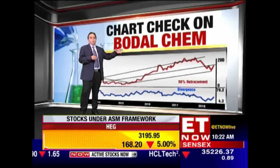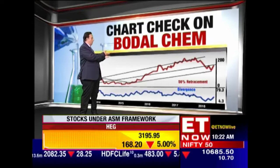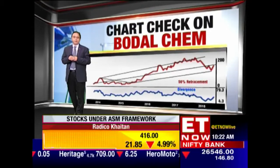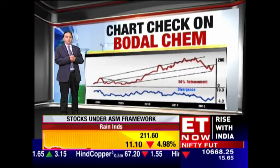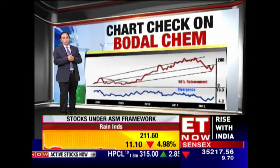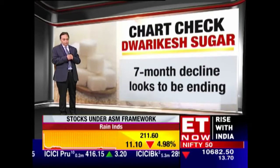But now with the retracement at about 50% of the whole rise and the momentum also changing over to a somewhat flatter trajectory, I think Bodil Chemicals is creating a bottom here which could actually be bought into. I think at the very minimum, we should see Bodil Chemicals go back to about 180, 185, which was the previous high. So that's a 30% upside.